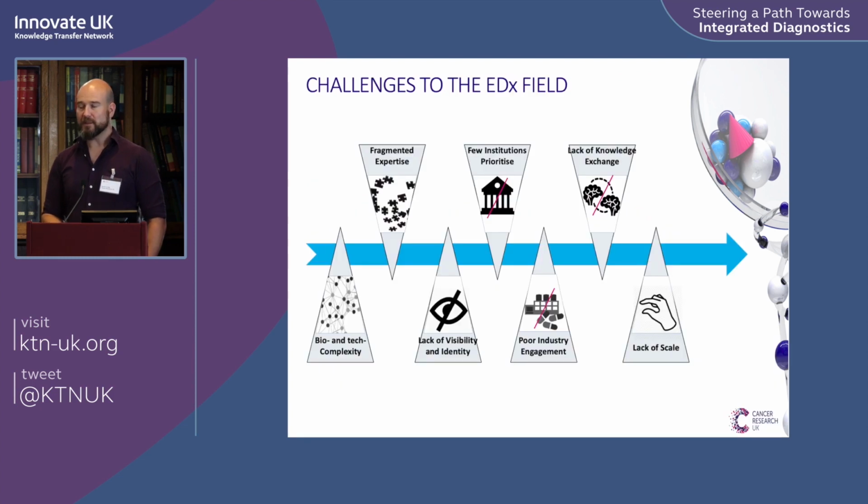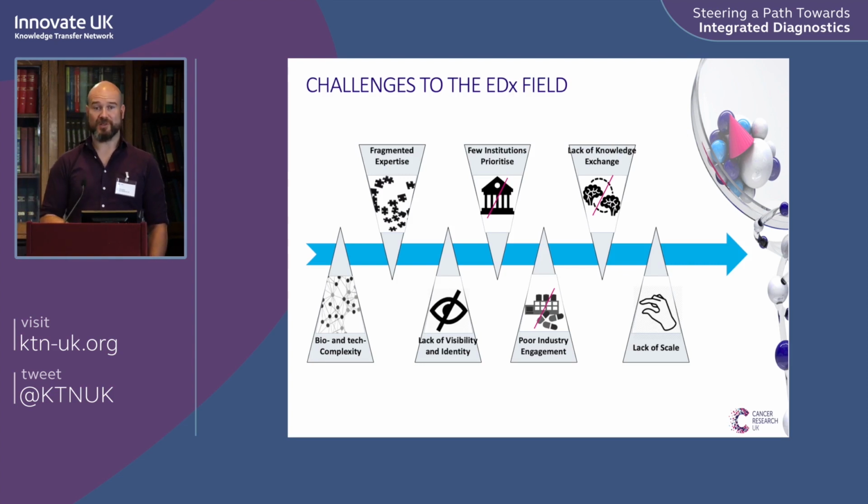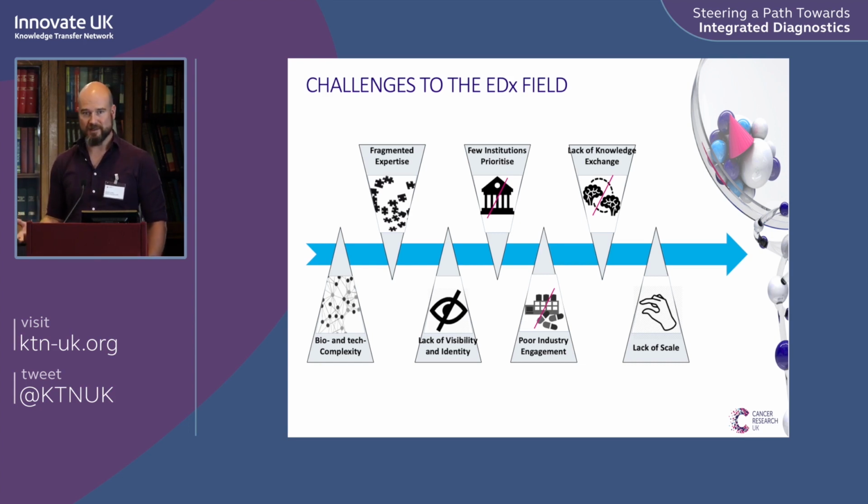So, given that early detection is so important, and given that we as an organisation have prioritised it, and we're not alone in doing so, of course, most of the disease-centric charities across neurodegeneration, cardiovascular disease, metabolic disease, rheumatic disease, they've all, to a greater or lesser extent, put emphasis on early detection. Why is this so hard? Why isn't this happening? So I'll tell you a little bit about what the challenges are in the cancer space, but again, I think a lot of these probably are quite genericizable.